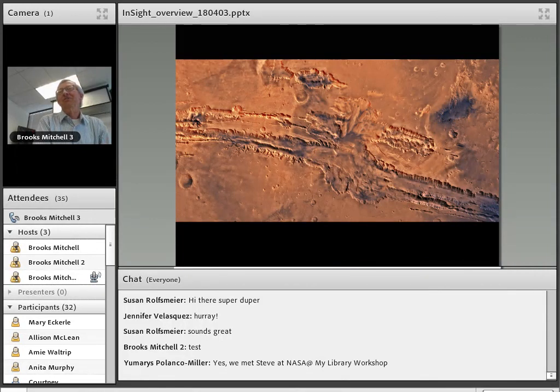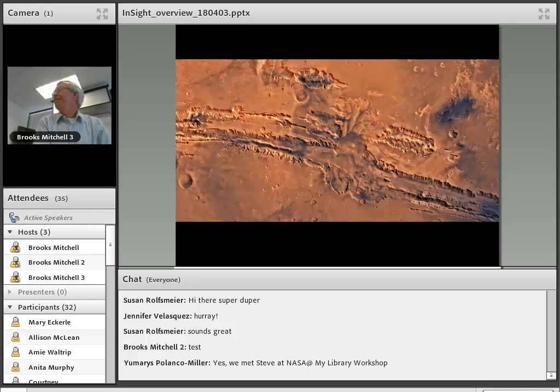There's also a huge canyon system that extends about a quarter of the circumference of the planet. So if this was on Earth, it would stretch from, say, Boston to Mexico City. It would just be a rift across all of North America. And so, Mars is a very interesting place. Obviously there has been a lot of geology going on.